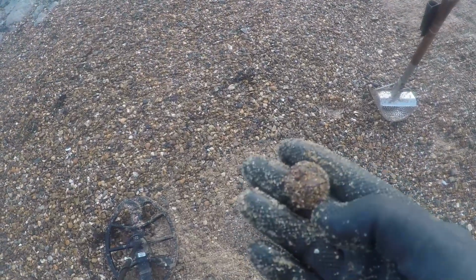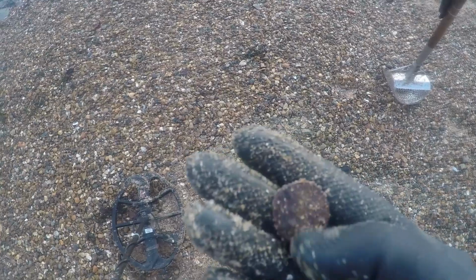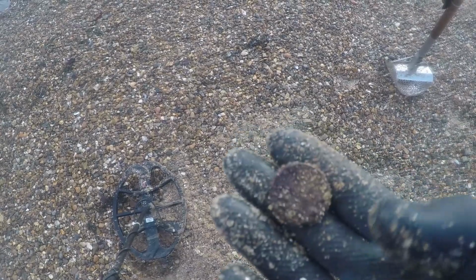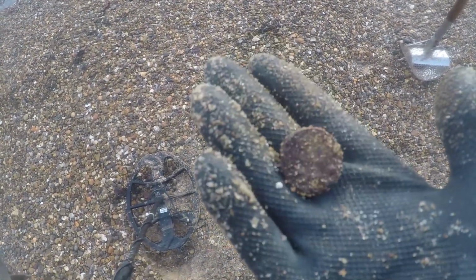Well, that's got to be one of the crustiest coins I've ever seen. Don't know what it is. Coming in at 6. Completely blown on the other side. I imagine it's a 2p, but there's no weight. Well, it's probably just all gone, isn't it? Yep, crusty coin. Terrible.